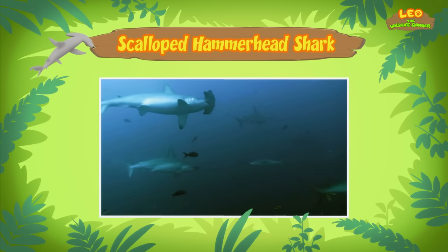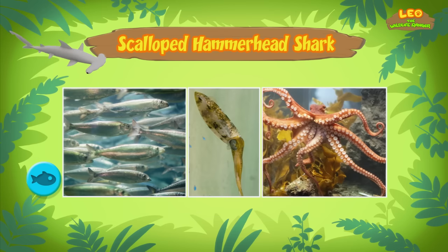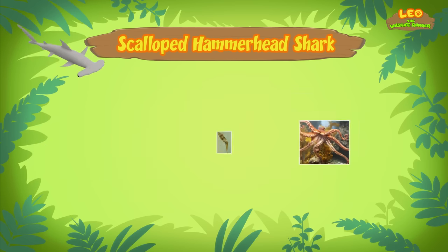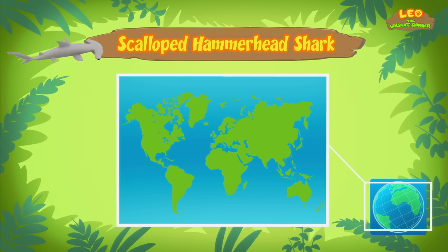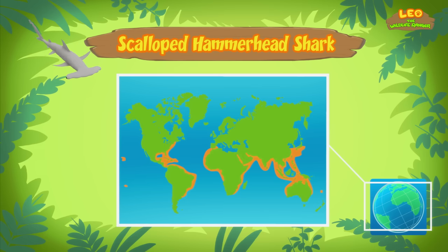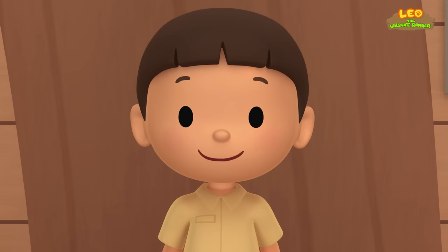Scalloped hammerhead sharks mostly eat fish like sardines and herring, and sometimes animals like squid and octopus. Bigger hammerhead sharks even eat smaller sharks. But since the shark you found is still young, it prefers to eat small fish and shrimp. By the way, scalloped hammerhead sharks live in the warm tropical waters of the Atlantic, Pacific, and Indian Oceans.